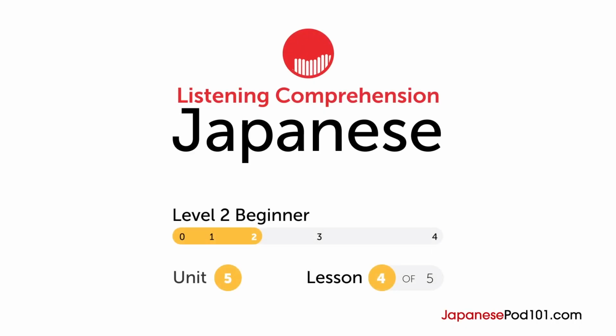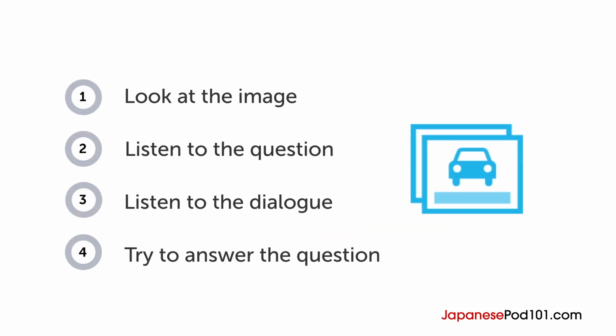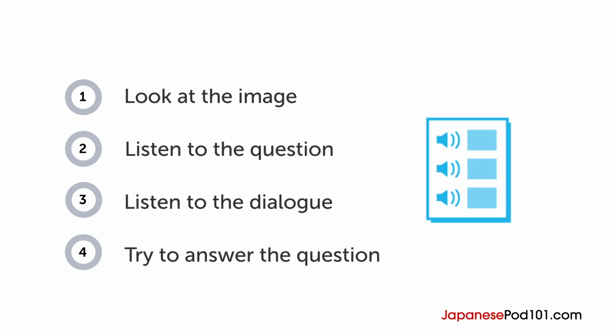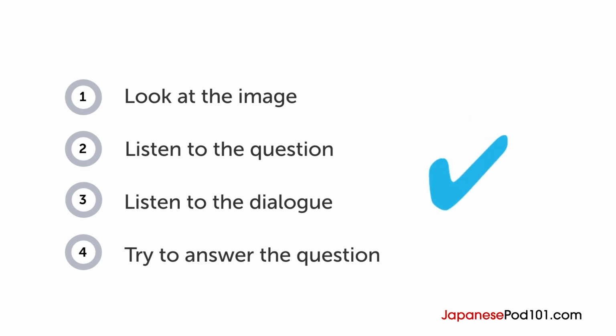How are your Japanese listening skills? First, you'll see an image and hear a question. Next comes a short dialogue. Listen carefully and see if you can answer correctly. We'll show you the answer at the end.